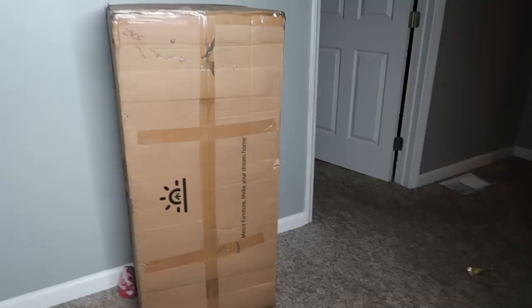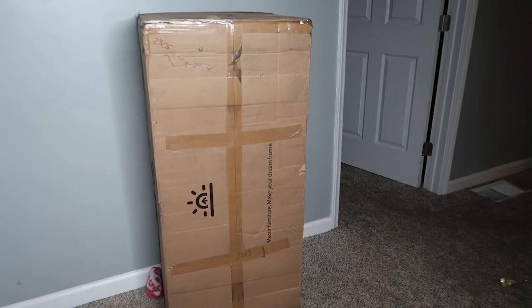And then this is the package where the console table is at, so I'm gonna take all of this out and then get to putting it together.